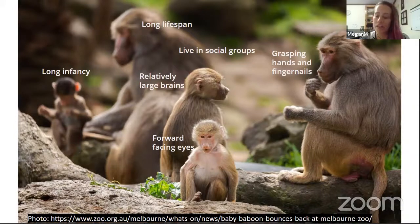So we have a long infancy. Well, humans kind of take the cake on that. We have a very, very long infancy. We stay with our parents for a long, long time. And lemurs also do that too. If you think about other types of animals, there are some types of reptiles, other animals that never even meet mom and dad. They're just born and they have to make it in the world. Whereas primates, we spend a lot of time learning how to live from mom and dad.